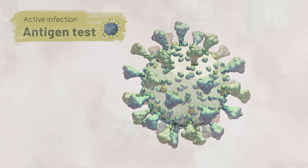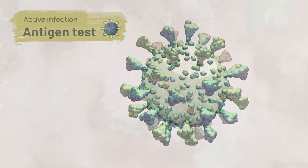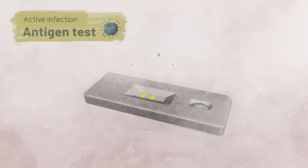Another test for detecting an active infection looks for pieces of viral proteins recognized by the immune system, called antigens. If viral antigens are in your sample, they will be detected by the antigen test and give a positive result.